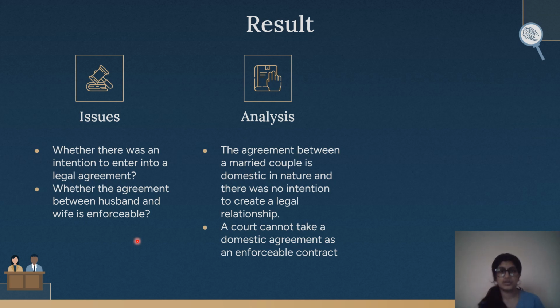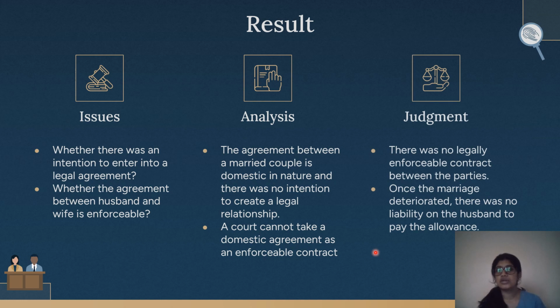After the husband and wife got divorced, and he is already paying her maintenance or alimony and all that, he does not feel the need to pay her that 30 pounds allowance monthly because they're no longer husband and wife. So the court also pointed out that a court cannot go and interfere into every domestic arrangement and try and enforce them because that would create a lot of burden on the court, right? So the court decided that there was no legally enforceable contract between the parties. Once the marriage had gotten over, once it deteriorated, once they had divorced, then there was no liability on the husband to pay the allowance.